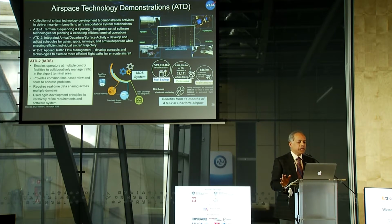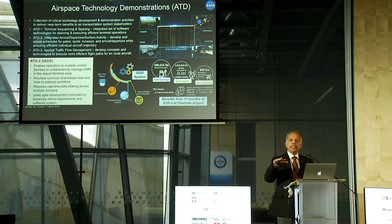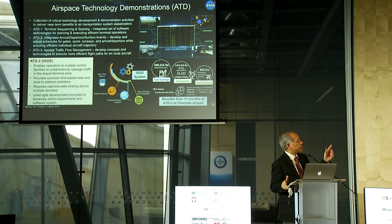We are now doing ATD2, which is not only looking at just the terminal sequencing, but now you're looking at scheduling for gates and runways, and you want these long-distance airplanes that are coming in from San Francisco that are going to fly into Asia. Are they being treated differently from all these planes that are flying from San Francisco to LA, 5 times an hour? So how do you take care of that? And that's the big ATD2 project, and that's a major collaboration with Charlotte Airport and American Airlines.